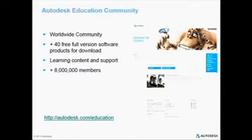In Australia, we currently have around 230,000 students and educators registered for that site, and it's going up about 55,000 per year. Over the last couple of years, we've had 470,000 downloads of our software products, including Revit, AutoCAD, Inventor, Maya, Max, etc. So our products that are used in industry, students are now downloading and using.